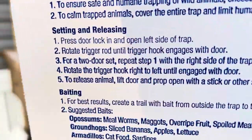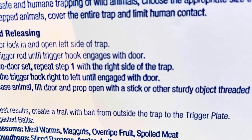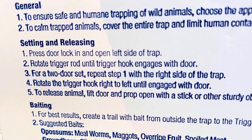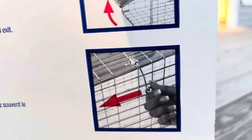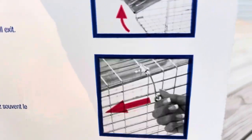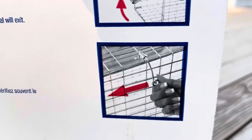But I didn't figure all that out by just the words rotate trigger rod until trigger hook engages with the door. Those words didn't mean really anything to me. I just had to sit there and look at the trap, and I had to figure out what this beautiful hand may have been rotating or doing. And then I had to figure out that there was a little opening up here and that it needed to go hook onto that opening.